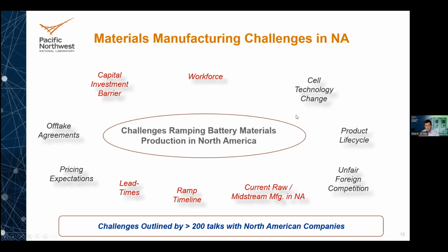If you talk to a cell manufacturer and they start to bring up manufacturing of materials for one cell technology, one of the huge risks there is what happens if that technology changes. We know there's a lot of new technologies coming in for batteries and materials. What happens if you just built a plant that's made for one of the older ones and now it's not going to be used? That's a huge risk for a material supplier. That kind of goes to the product life cycle.